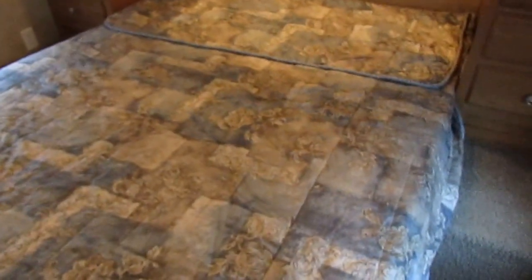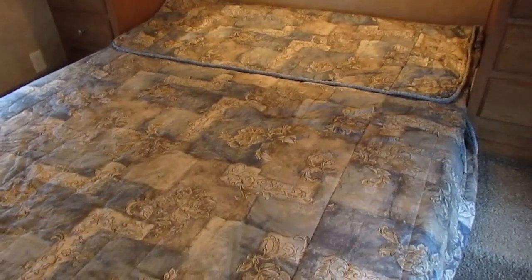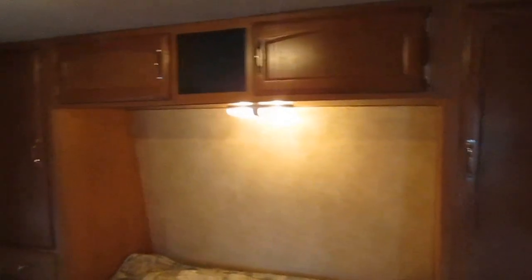Up here in the front, you've got his and her entrances. You've got privacy curtains. You've got directional speakers. You know, queen bed in the front. Still got the original factory bedspread. Overhead storage. Plenty of lighting in here.